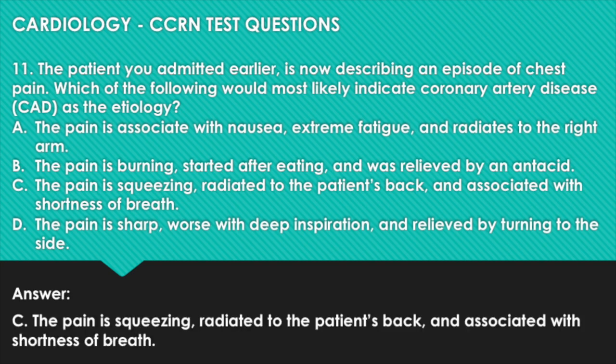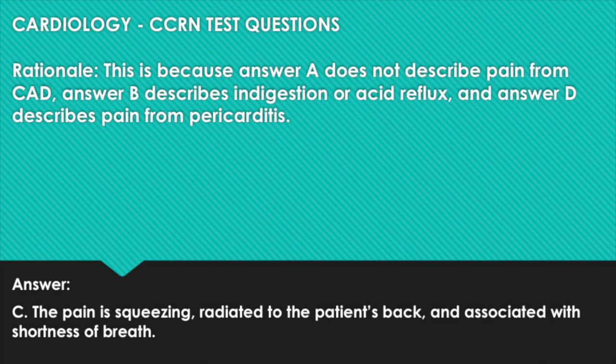Okay, the answer is C. The pain is squeezing, radiated to the patient's back, and associated with shortness of breath. This is because answer A does not describe pain from coronary artery disease, while answer B describes indigestion or acid reflux. And answer D describes pain from pericarditis, so that leaves the answer C.